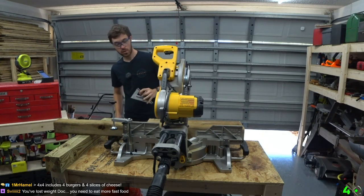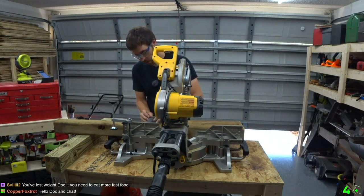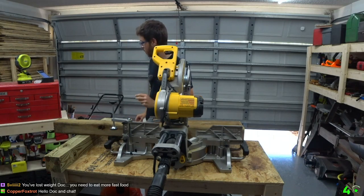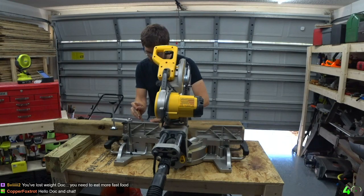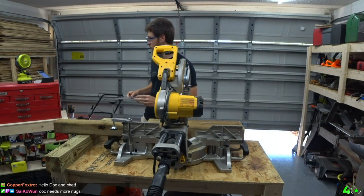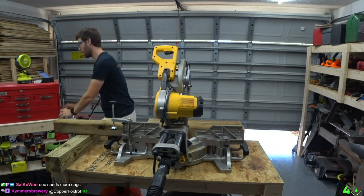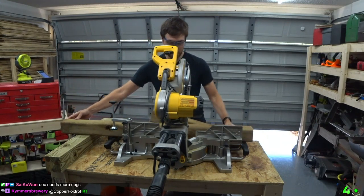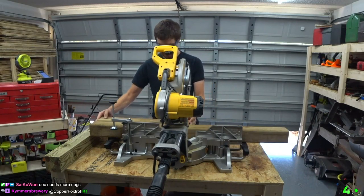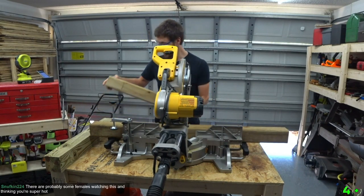Four burgers and four slices of cheese. Does it come with the doctor's visit for your atherosclerotic plaques that you'll be making? What's up, Copper? How you doing? You eat more fast food? No. Why do you think I lost weight? It's because I stopped eating as much fast food.